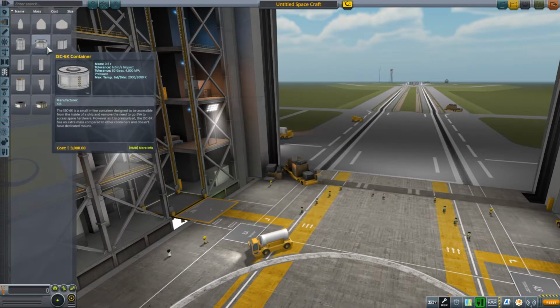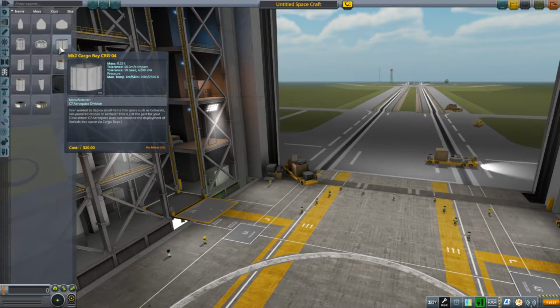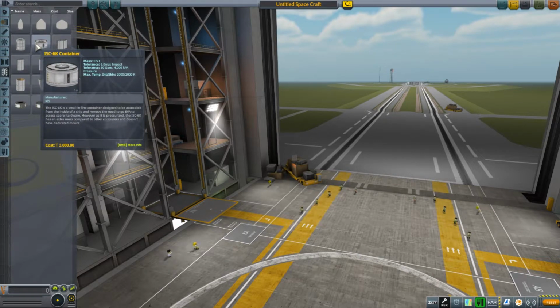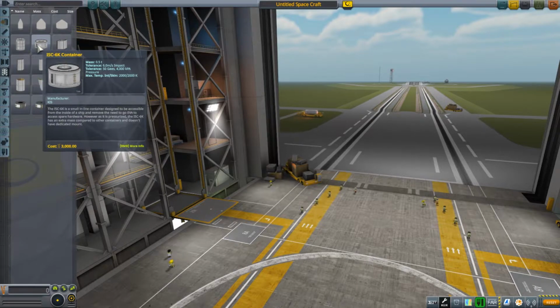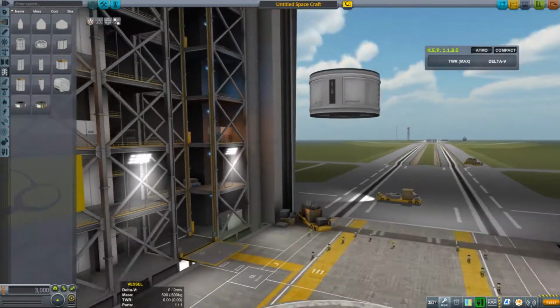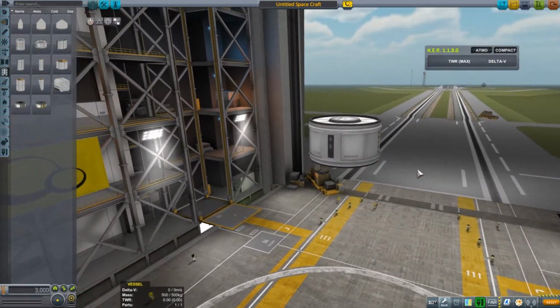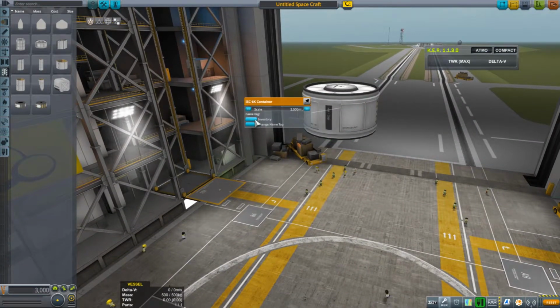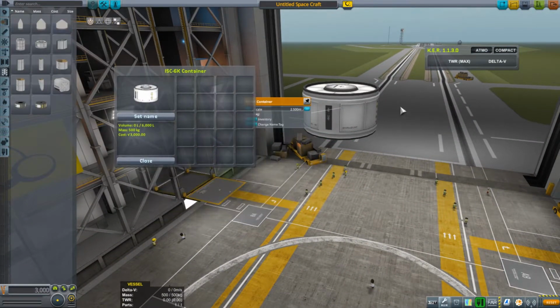So we're gonna go to payload, and here we have a couple of containers that are from the Kerbal inventory system. I believe these are from the inventory system. Yes, manufacturer KIS, Kerbal Inventory System. We're going to use this one as the root part. This is the part that's going to take us, we're going to load the solar panel into here. So we're going to start by doing that directly here.